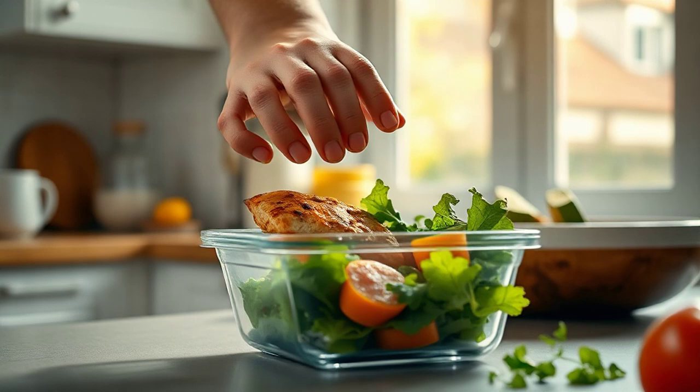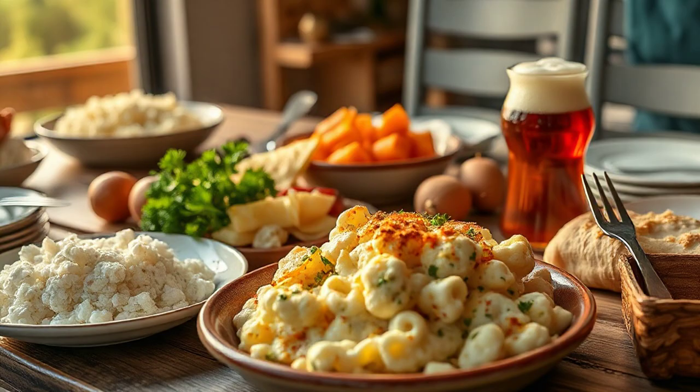Packing a keto lunch for work that actually tastes good can feel nearly impossible when you are tired of the same old salads and lonely chicken breasts. But this collection of 18 easy recipes proves that keto lunches can be just as satisfying, flavorful, and convenient as anything you would grab from a cafe.